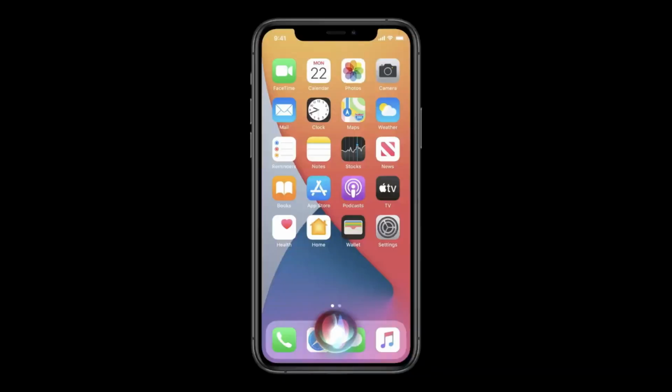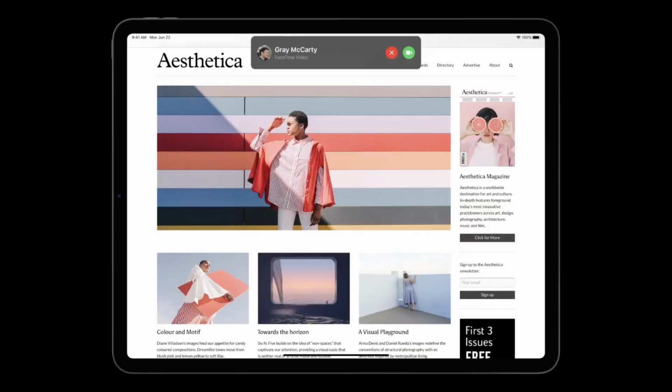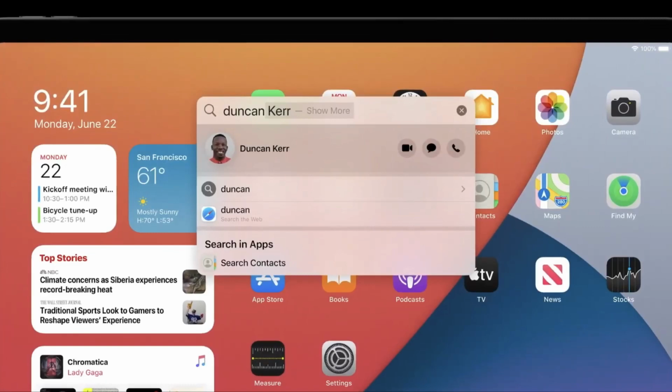Also, again, Siri from the iPhone carried over. Calls showing up in a small pop-up carried over. Spotlight search, new. A lot like the Mac.